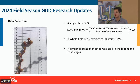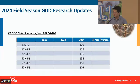We did that twice a week, from July and August. So we got a big set of data, and it really helped us to understand the blueberries' development over the period of time.